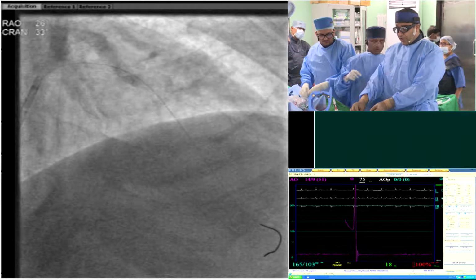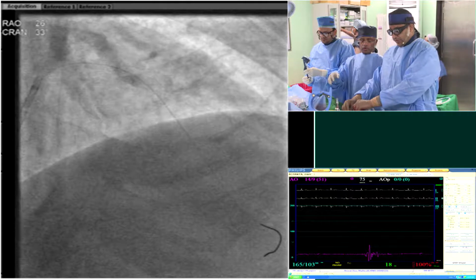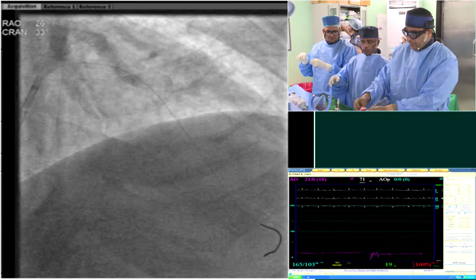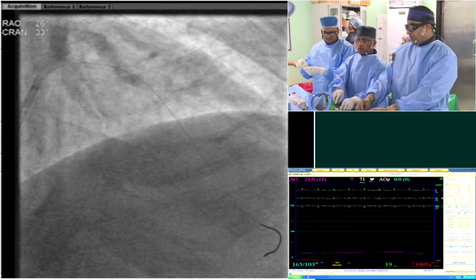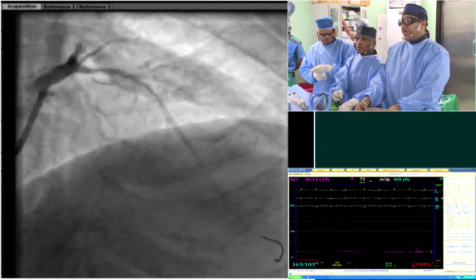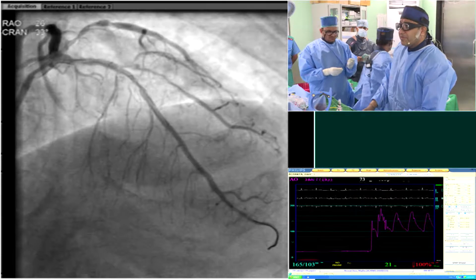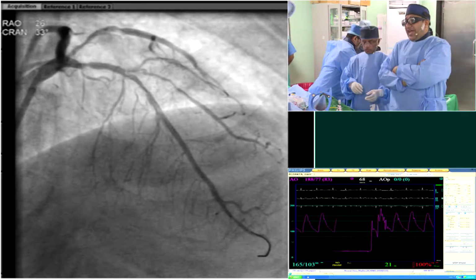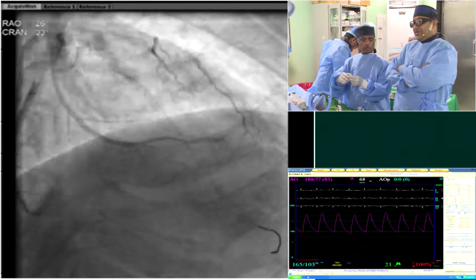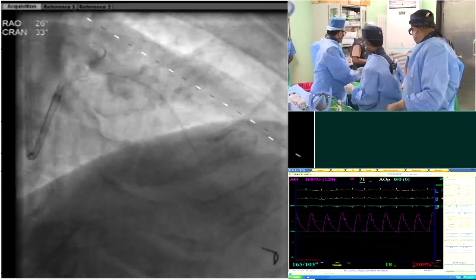So we have an AngioSculpt and a Flextome. Could try Flextome, maybe harder to cross that lesion. We'll try the Flextome, but the lesion looks better, so I think now it will cross. Now you see the diagonal, very tortuous, angulated, calcified, diseased.